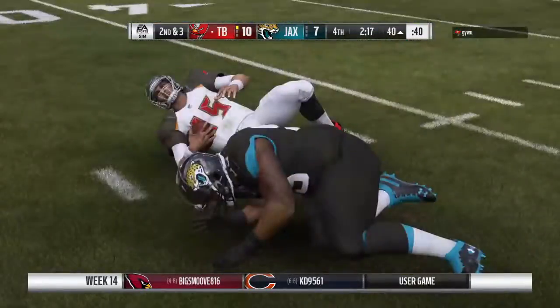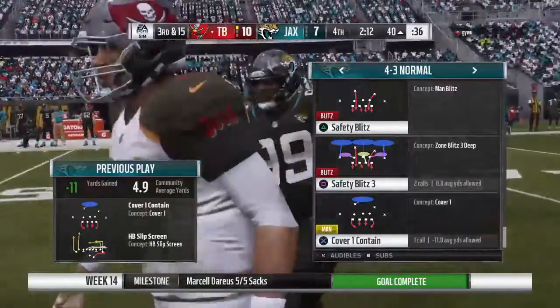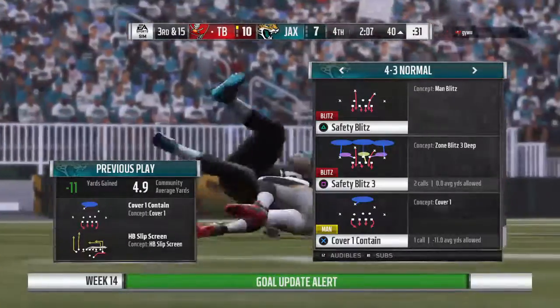Kaiser now on 2nd down. And the Jags get to him as down he goes. The former All-Pro Marcel Darius in there to drop him for his 5th sack of the year.